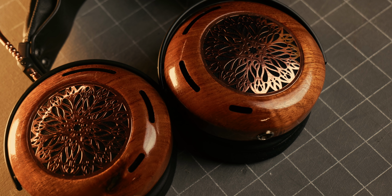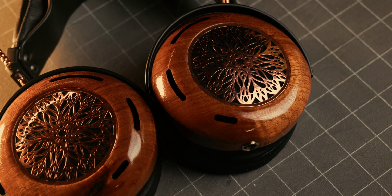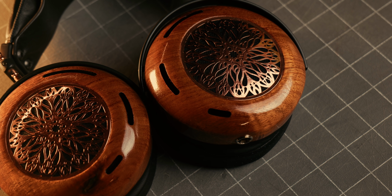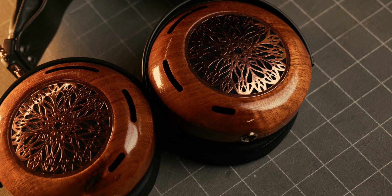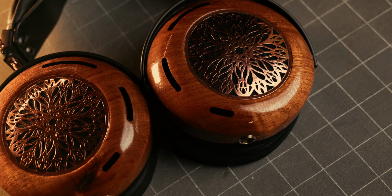I get treble that feels extended, it feels airy, it feels sifted and smooth, but it can also feel warmer, it can feel darker, and it really depends on the song and how the song is mixed. Overall, with these pads, I would say the tuning is warmer leaning, and you still get punchy, powerful bass, but it does start to roll off in the deep sub bass. I mean, very much like you get with the 6XX, but with, well, more, because this extends better than the 6XX does, and the bass is at a higher SPL than the 6XX.